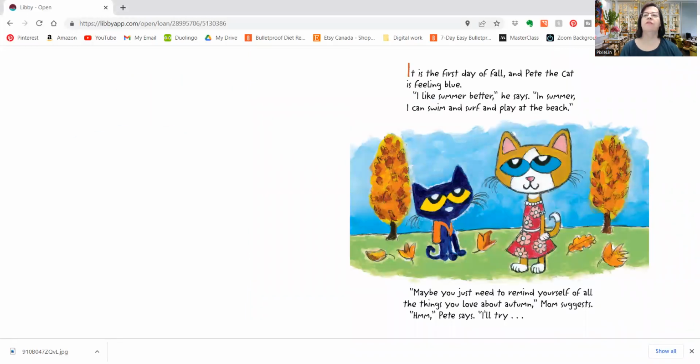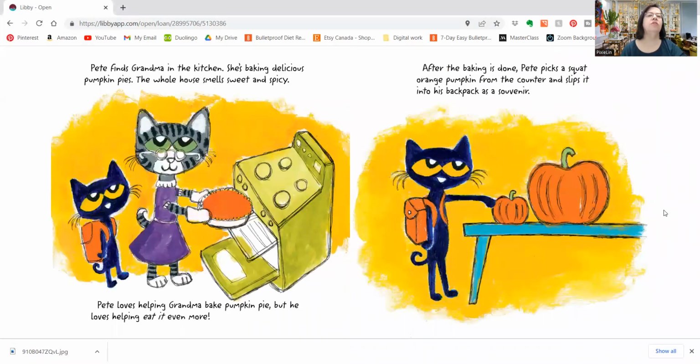It's the first day of fall, and Pete the Cat is feeling blue. "I like summer weather. I like summer better," he says. "In summer, I can swim and surf and play at the beach." "Maybe you just need to remind yourself of all the things you love about autumn," Mom suggests. Pete says, "I'll try." Pete finds Grandma in the kitchen.